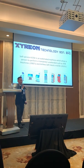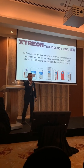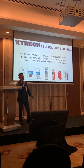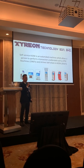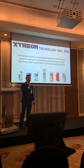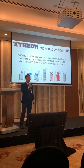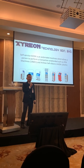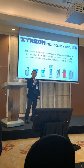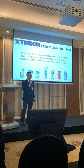To be short, a self-service kiosk is an automated machine which allows a person to perform transactions unattended, such as ATM machines in the 1960s, and airline self-service kiosks in the 2010s. Everyone has experienced and used ATM machines before, am I right? Nowadays, fewer people use ATM machines because of online banking. You can do the payments, everything, through online.